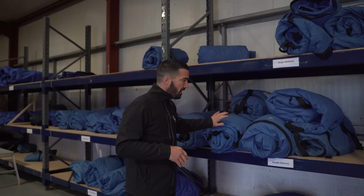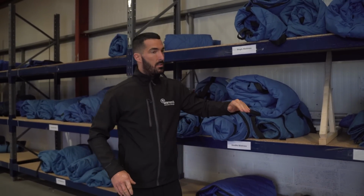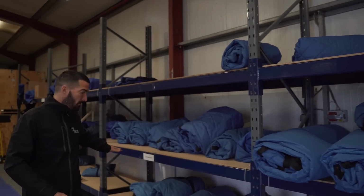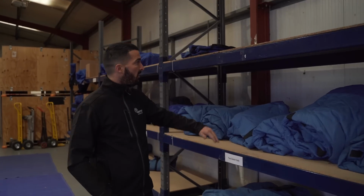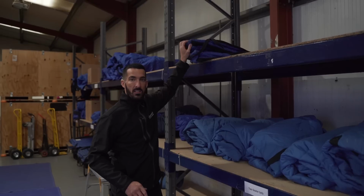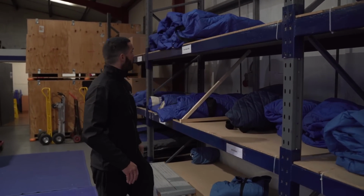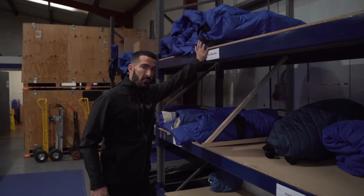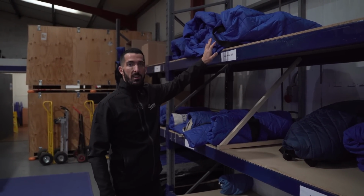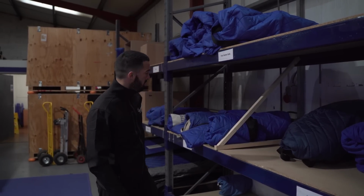See all these blue protectors? So you've got double mattress, king size mattress, door, single mattress, 2-seater sofa, 3-seater sofa. Up here you've got table legs, so we've even got covers for table legs, armchairs, 4-seater sofa, which it never used to be that popular, but households now are starting to get bigger sofas, so Woods Packaging created a 4-seater sofa.